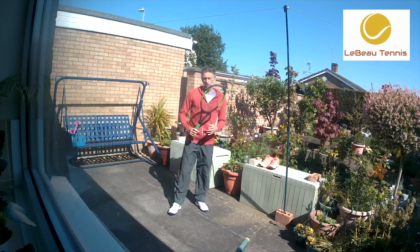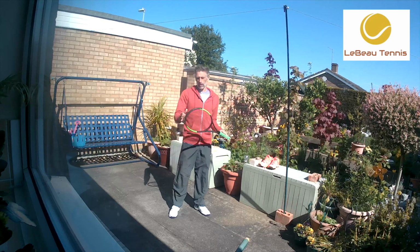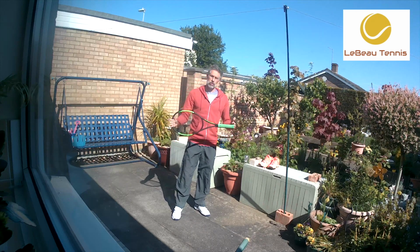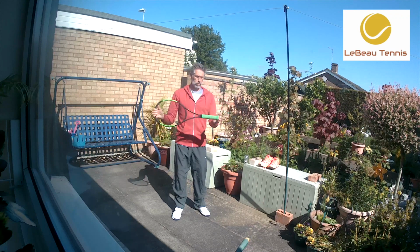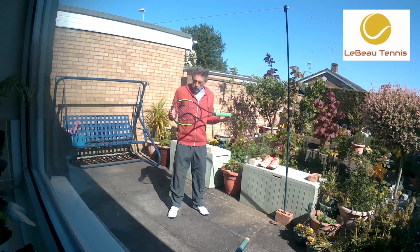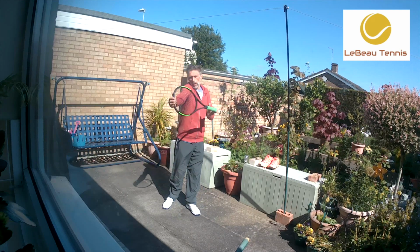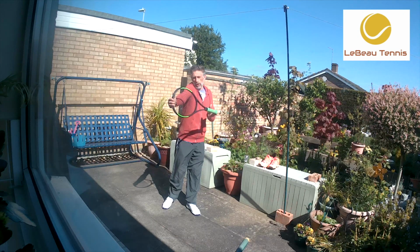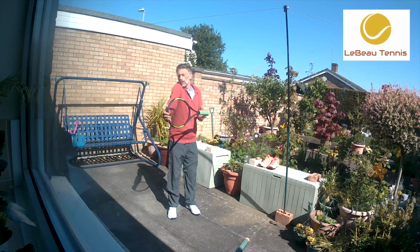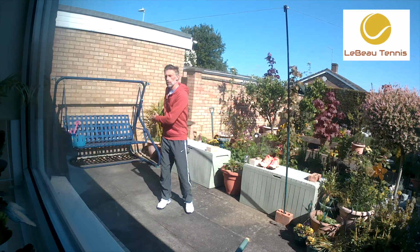And there's an exercise that we can do. First of all, we're going to grab the racket, so the head of the racket in your racket-dominant arm, and the butt of the racket with your non-dominant arm. Push it in, and then we're going to rotate, and then we are going to find our contact point, and you'll notice that my arm is straight and my chin is touching my shoulder, okay? And that's what Federer does well.